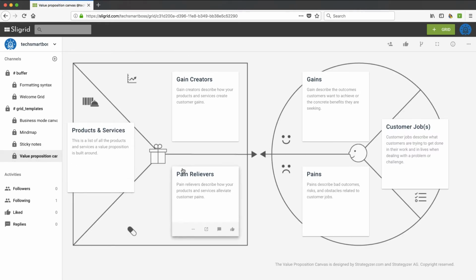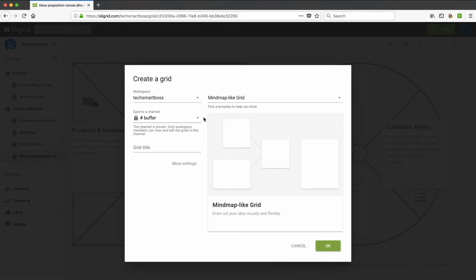Value proposition card. So this looks like it has a little bit of an image formatting behind it, based on a specific design based on strategizer.com, it looks like, where you can mind map and build some kind of strategy there. Let's actually make a new grid from scratch. See what they have here.